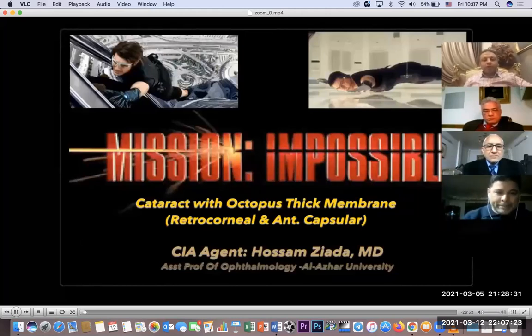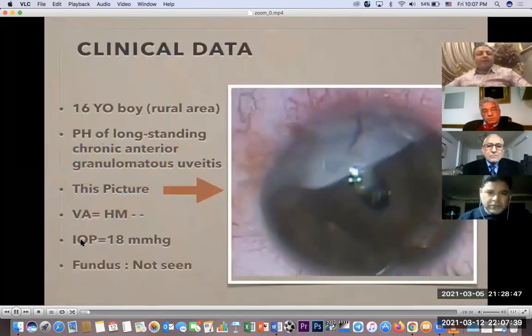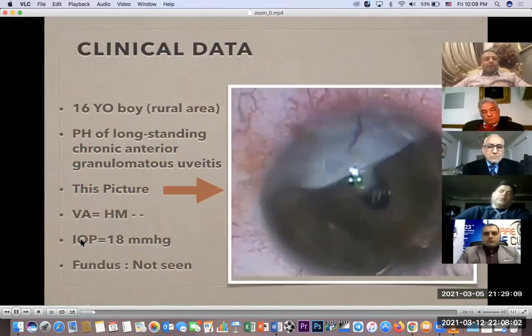For this mission to be impossible, actually I had a lot of difficulties in such a situation. The young age, the very angry inflammation. So the clinical data for this case: this boy was 16 years old from a rural area, and he was swimming all the time in the River Nile, where there are a lot of parasitic infections, with a past history of long-standing chronic anterior granulomatous uveitis. He presented with granuloma in the anterior chamber and with different episodes of treatments.